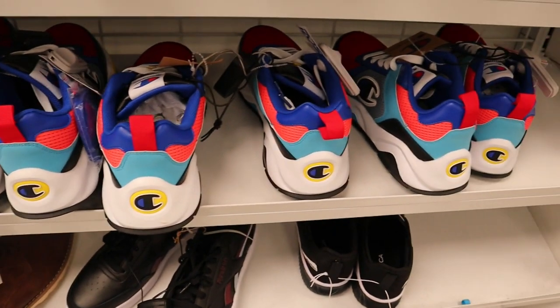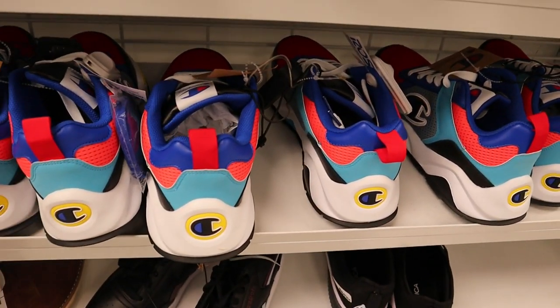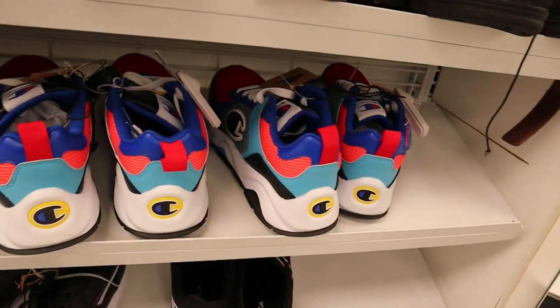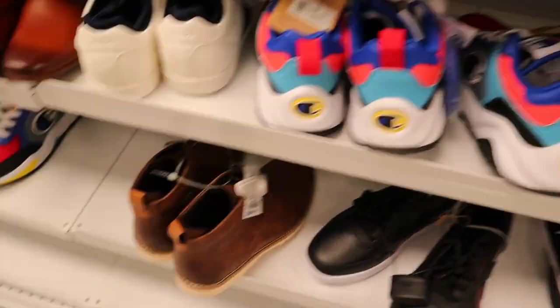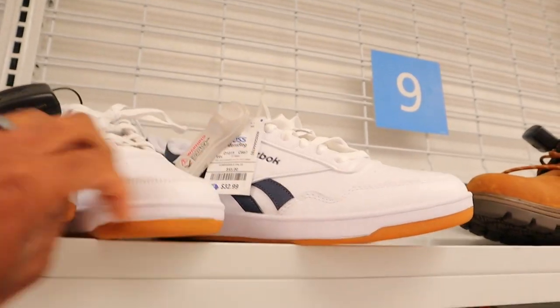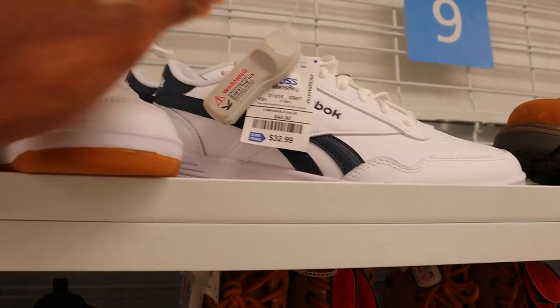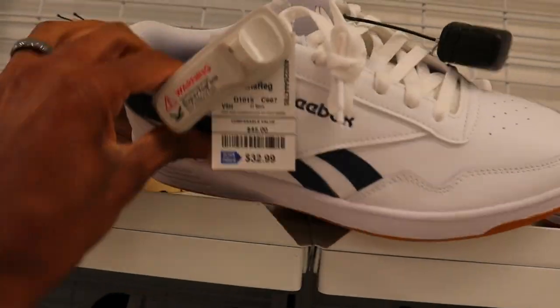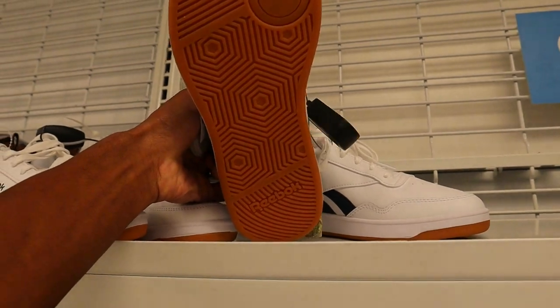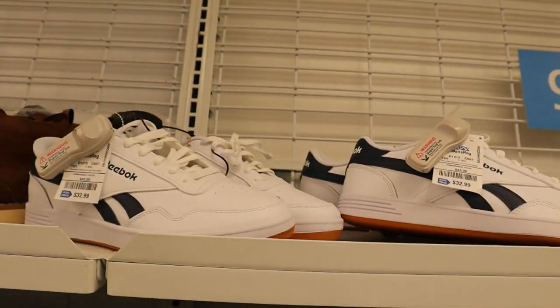Alrighty guys, Ross Store 2 in Vancouver. So checking out some of the shoes right now, and it looks like this Ross is the Champion Distribution Center. I mean, you got Champion in here literally everywhere. It's another pair down here. Got these Reeboks up top, both at 33, comparable value at 45, but outside of that, nothing doing on the shoes in this Ross either.